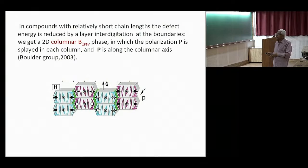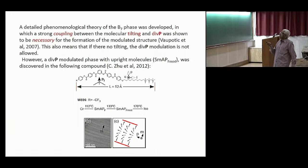And a detailed phenomenological theory of this phase was developed, in which a strong coupling between molecular tilting and divergence of P was shown to be necessary for the formation of this modulated structure by Vaupotic et al. I think these are Slovenians, if I'm not mistaken. And this also means, in fact, there's a whole paper on this by that group, no tilting, no divergence of P modulation. That's the title of the paper, most probably.